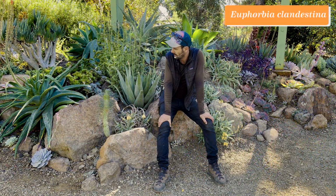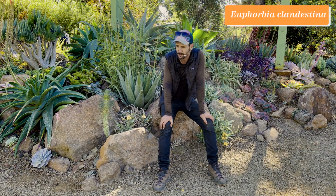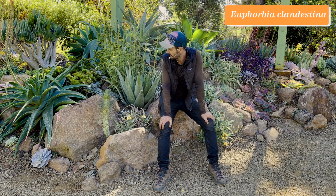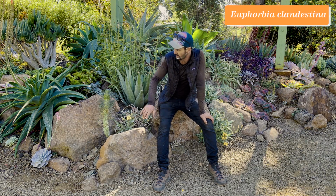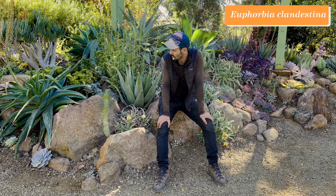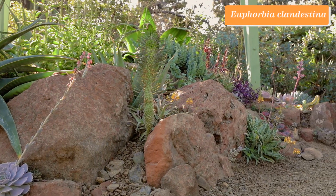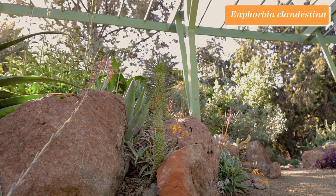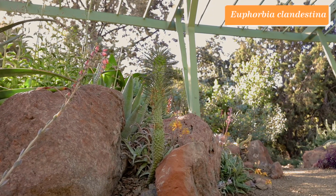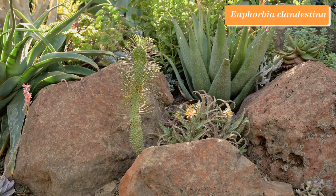This is Euphorbia clandestina, which is a columnar semi-cactiform euphorbia from the southern Cape in South Africa, the area immediately to the east of Cape Town, so a climate that's quite similar to ours. And this is a plant that seems to do very well in California gardens, at least coastally adjacent ones to some degree or another. It has a very unusual tuberculate, pointy tubercle-having stem that often has a little bit of interesting purple patterning on it.